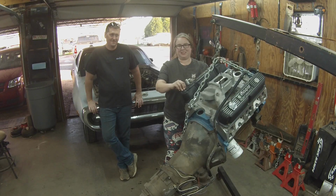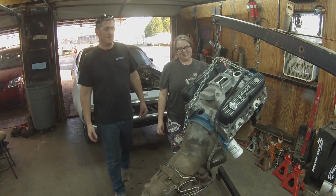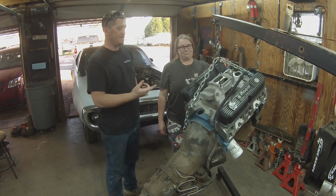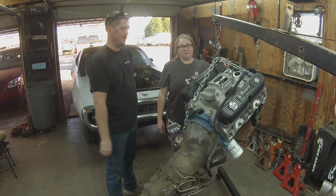So it's been a day. It has been an entire day. And for those of you with sharp eyes who can see really well, this is not the intake manifold we started out with this morning. Nope. For those of you who've been watching this for a while, this one actually might look familiar. This is the intake off of my Ram Charger that we did the EFI swap on months and months ago.